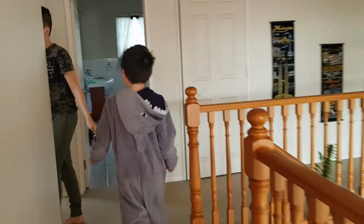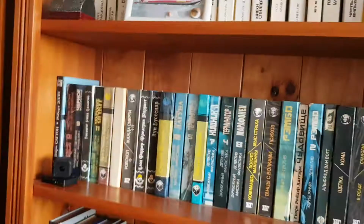So this is the library and the computer room. This is the library room and this one is a computer place. You see, this is the photo. My parents and I. And then grandma and grandpa on a kayak. And I broke this when I was 4. There's a shelf from it.